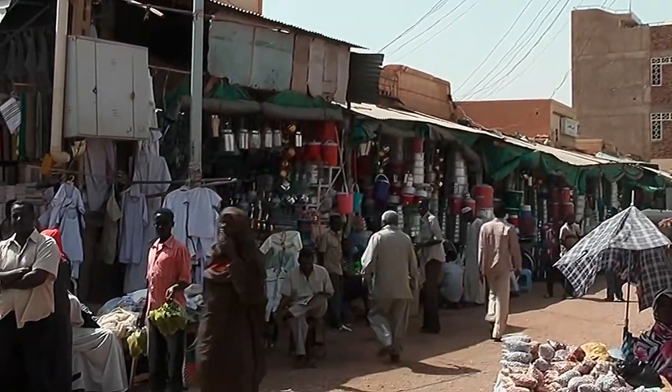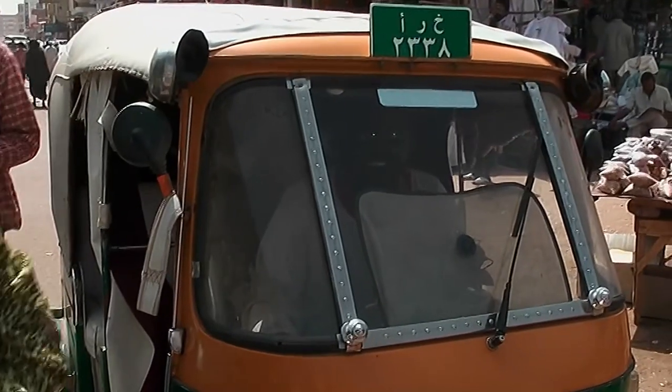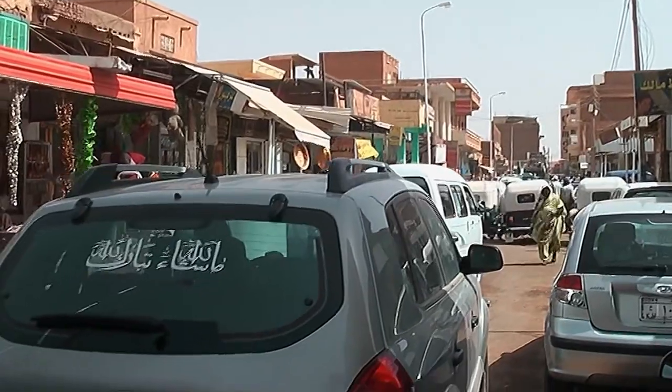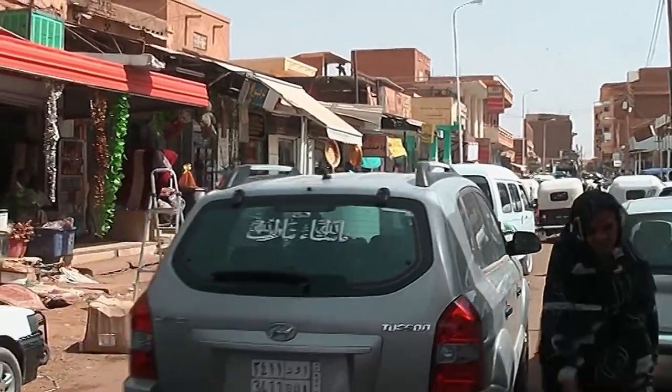There are not only crowds of people in the bazaar, but also traffic jams. Motor rickshaws fight with cars for the right of way. A really lively mess.